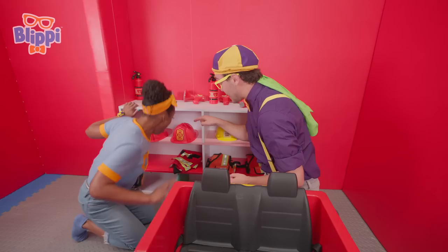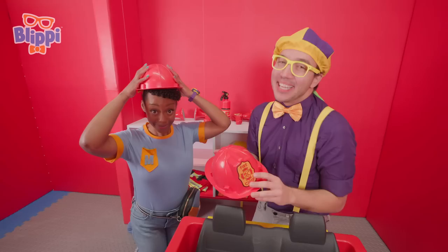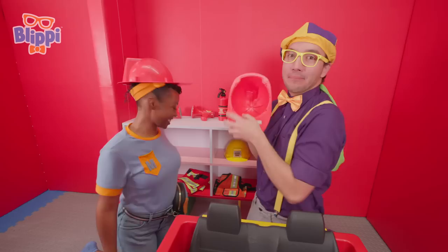Whoa, and look at that. An actual firefighter helmet. Ooh. Whoa. And good thinking, Meekah. Backwards, since it's opposite day. Oh, and since we're in the fire station, I don't need to have an apron anymore. Put this over here.